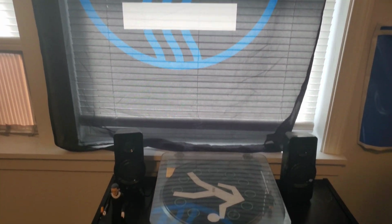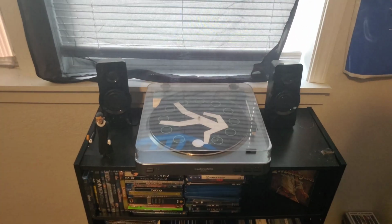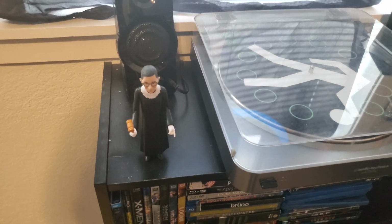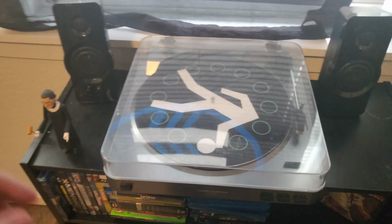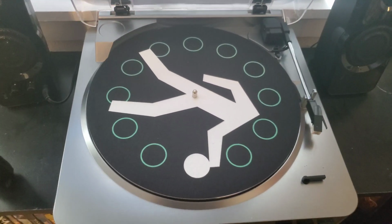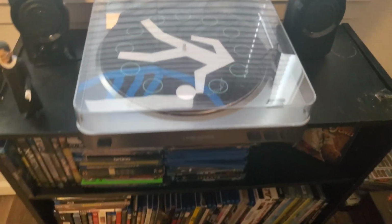I'm using this Jack White flag as kind of a blackout curtain. It's been very hot the past few weeks here in the Midwest, and it's not the best blackout curtain, but I'm trying it out, seeing if I can keep it a little bit cooler in here. I've got, of course, RBG, rest in peace. And then we have the turntable, Audio-Technica AT-LP60. Got the Raconteur slip mat on that bad boy.